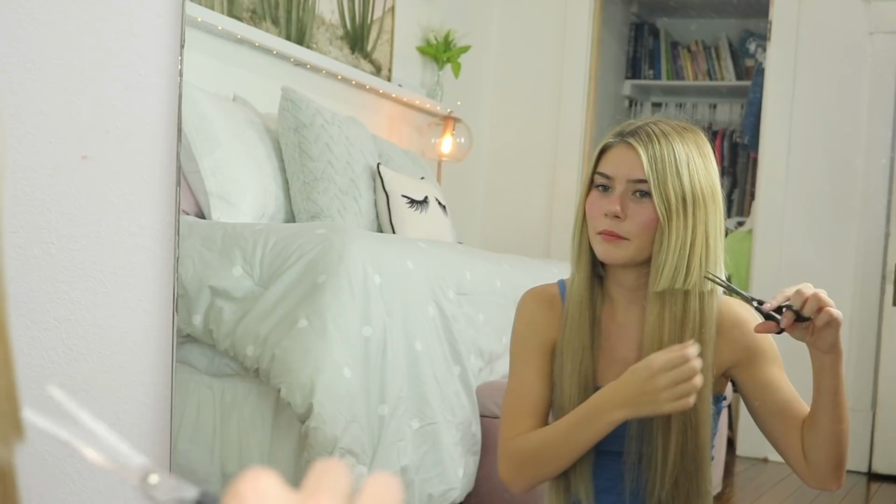Okay, you guys, so I have all the extensions put in and this is the look. Not cute, so I'm going to start cutting it. I'm just going to do frontal layers, and I feel like I'm going to have to cut a few layers within here as well, just because it looks literally so ridiculous. So yeah, and I'm going to take some thinning shears and put them on the top layer of my hair just because I've been meaning to do that anyways.